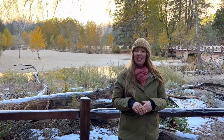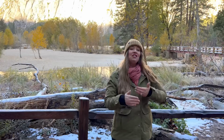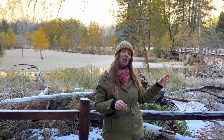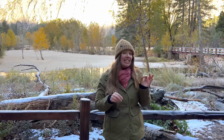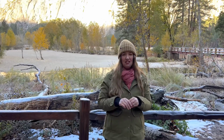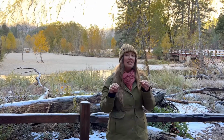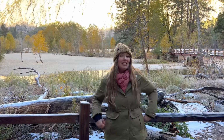People sometimes get the Yosemite Valley Swinging Bridge confused with Wawona Swinging Bridge, which still does swing. Now, the Valley Bridge is located along Southside Drive, and it did swing at one point, but after extensive flooding damage, it was replaced with a fixed bridge in the 1960s, but this is still a fun place to visit and a great place to see the fall colors.